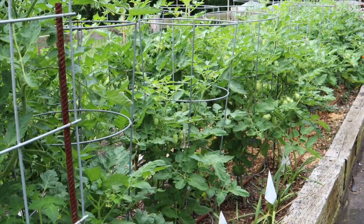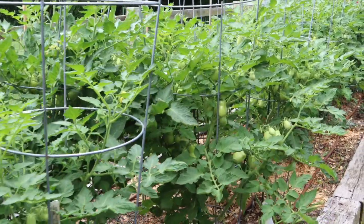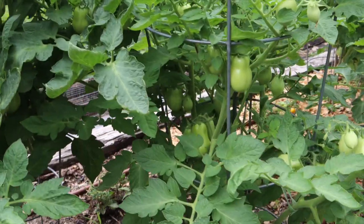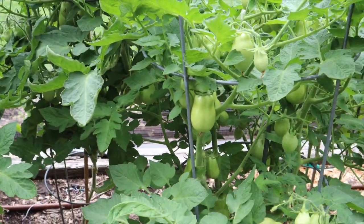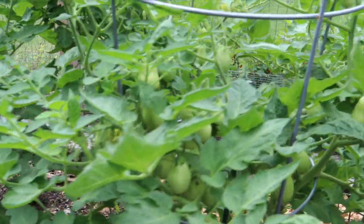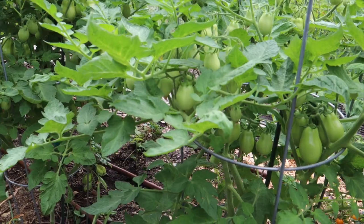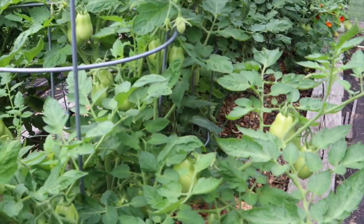These are all of our Roma tomatoes, and oh, I cannot believe how loaded up these things are with tomatoes. I don't know if you can see in there, but these are doing really, really well. Very, very happy with these. Nice green and lots of fruit.